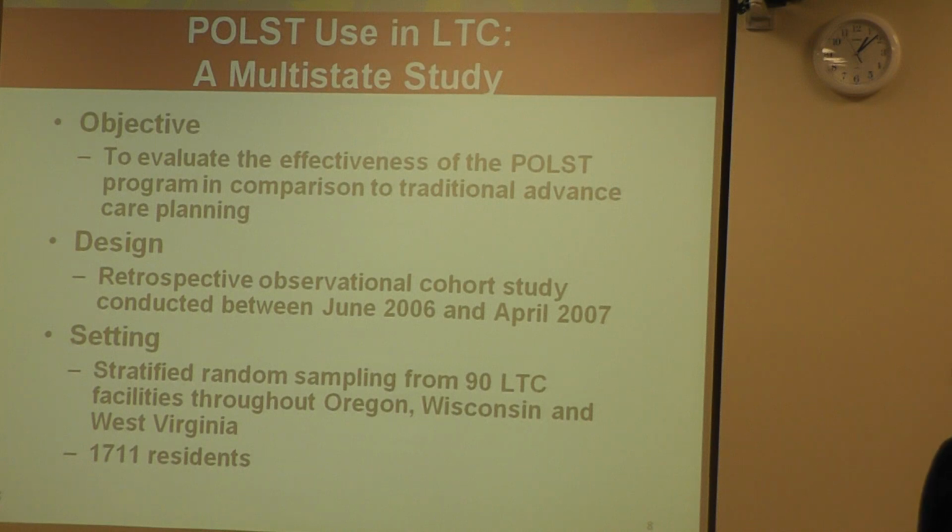So they do that, and then physicians will also just write medical orders on a standard order sheet, right? So that's what they compared: the MOLST document compared to just that traditional way of doing advanced care planning. They looked back at data, that's what retrospective means, between June 2006 and April 2007, and they basically did this with stratified random sampling from 90 long-term care facilities through Oregon, Wisconsin, and West Virginia.